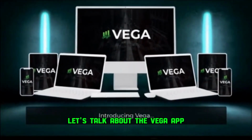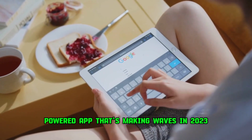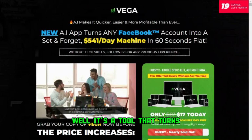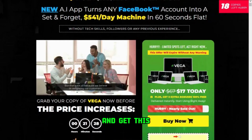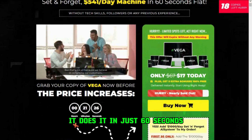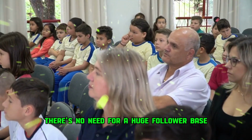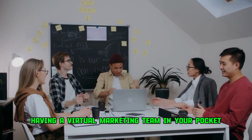All right, folks, let's talk about the Vega App. This is a brand new AI-powered app that's making waves in 2023. What's it all about? Well, it's a tool that turns any Facebook account into a money-making machine. And get this, it does it in just 60 seconds. No tech skills are required. There's no need for a huge follower base. This thing is like having a virtual marketing team in your pocket.